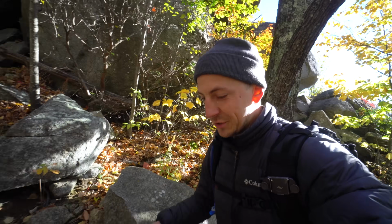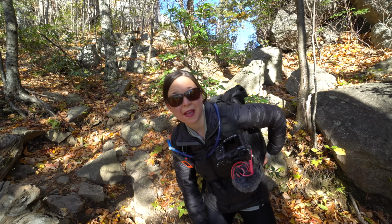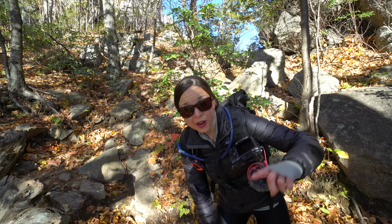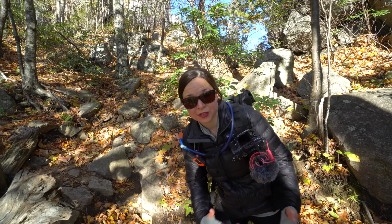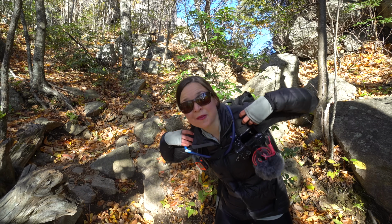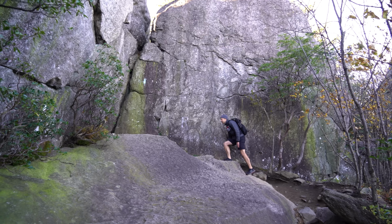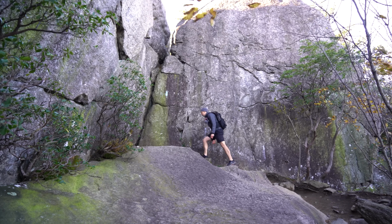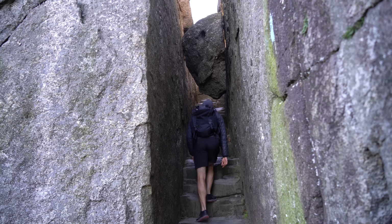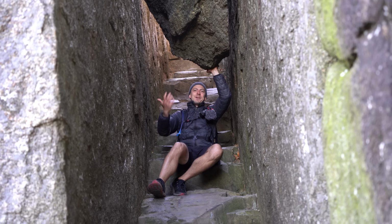Some of these scrambles so far are pretty tight and kind of tricky, but they are a lot of fun too. My advice so far is bring a smaller backpack than this. We've had to take our backpack off a couple times. It'd be really hard for kids, or anyone without really long legs, and you really need upper body strength. My shoulders are sore from like pulling and pushing. Hurry, I can't hold it much longer.